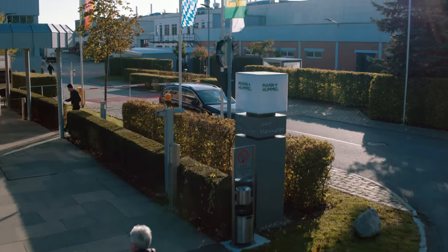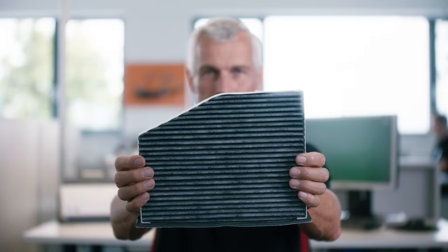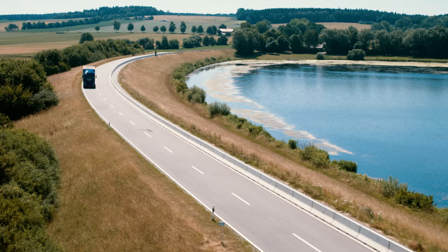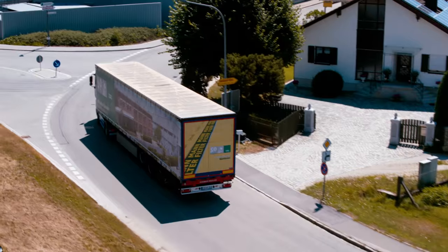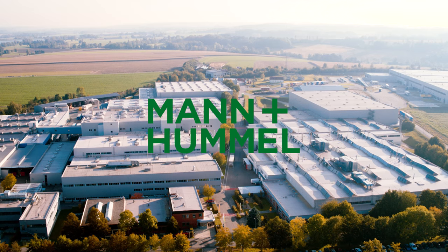Our name has been synonymous with first-class and modern filter technology for air, oil, fuel and cabin applications since 1952. Our success is due to a responsibility for quality, the fulfillment of customer wishes, the realization of cost advantages and a dynamic team. This is what drives us at MANN+HUMMEL.